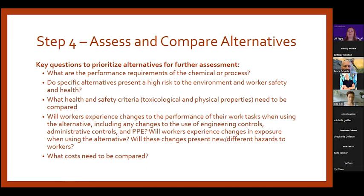Some things to think about as you go into this comparison step of alternatives: What are the performance requirements of the chemical or the process? Do specific alternatives present a high risk to the environment and worker safety and health? One thing we talk about is the idea of substitutions that end up being more detrimental in the end, or detrimental in a different way. That's one of those trade-offs, to be sure you're not stepping out of one problem into another.